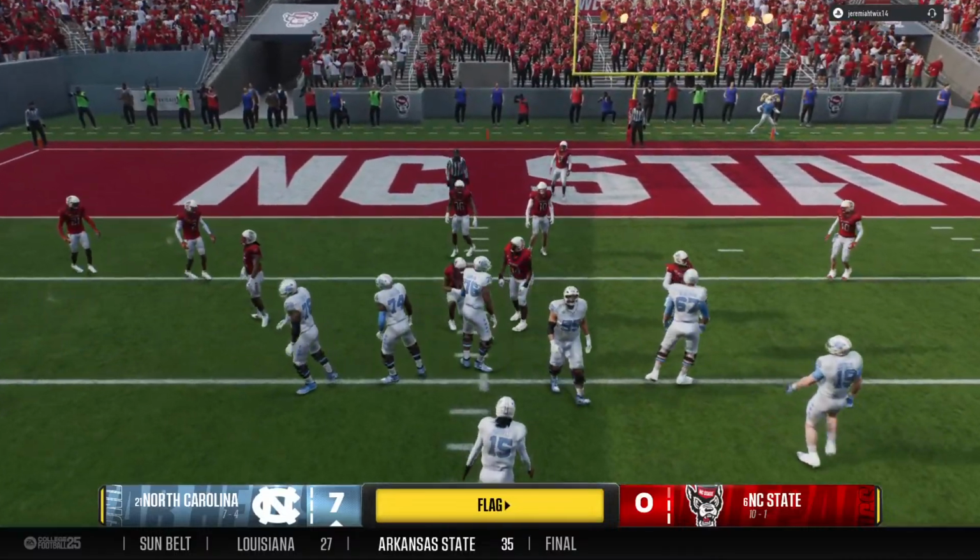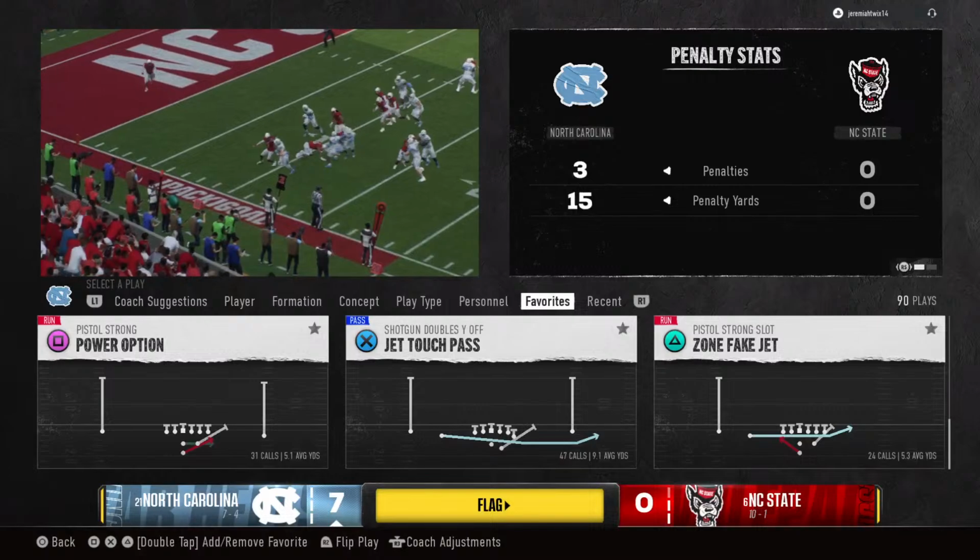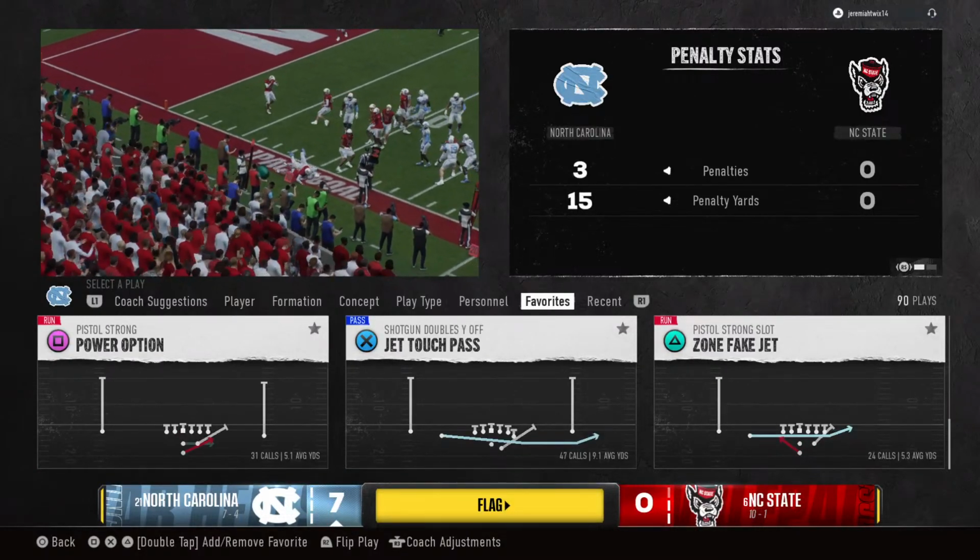A little too anxious along that offensive line. That'll be a false start. The officials offer the deal, and the coach accepts it. They will take the penalty.